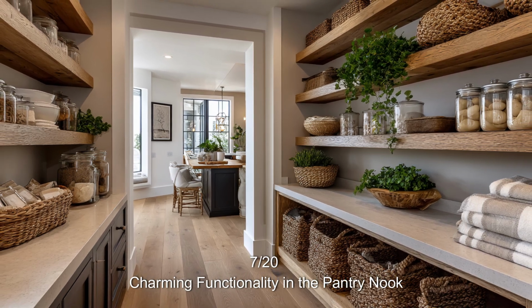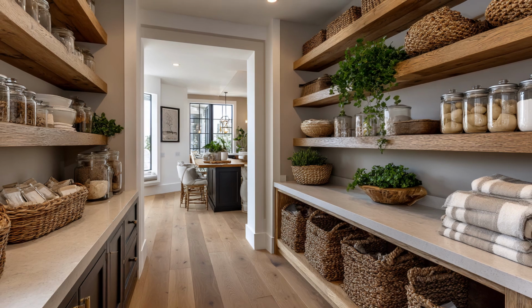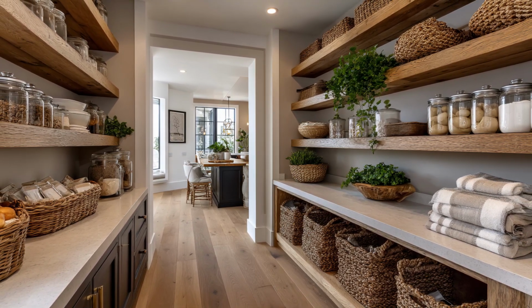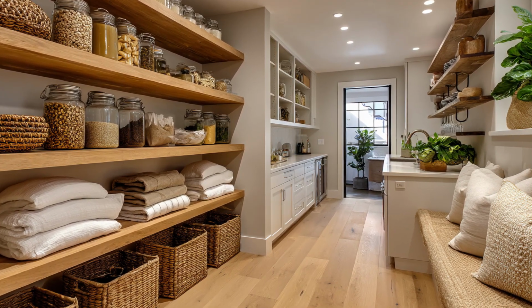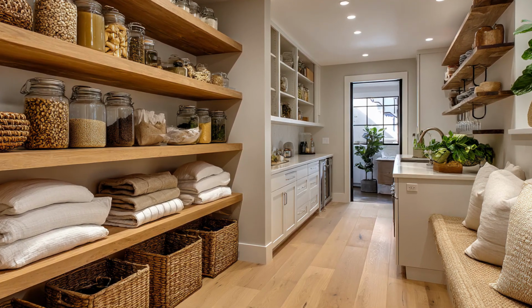Tucked beside the kitchen is the pantry nook, its own charming little world. Open shelves hold apothecary jars, vintage baskets, and neatly folded linens. There's something romantic about it. It's not about maximalism, it's about usefulness with grace. Everything is where it should be, but it still feels deeply personal.